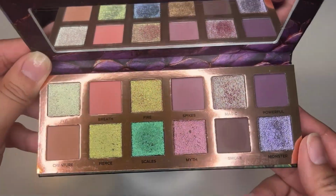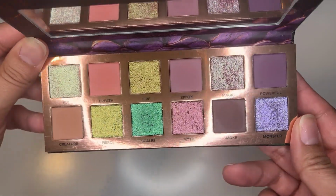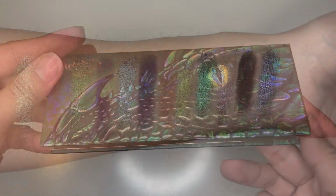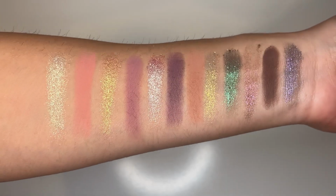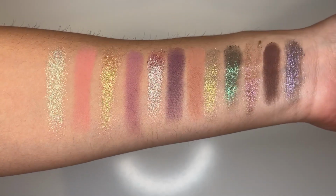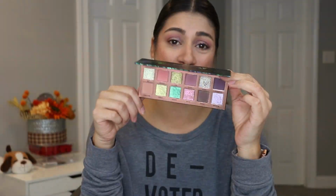Now, I will be honest with you, this color story reminds me of spring, it reminds me of April, May, but it doesn't mean that I can't wear it now because it does have its cooler tones. So you are getting 5 mattes, and the rest are going to be shimmer, and some of them are duochrome, multi-chromes in here.